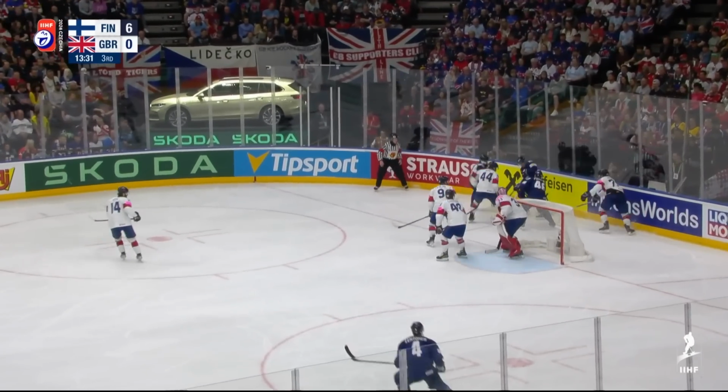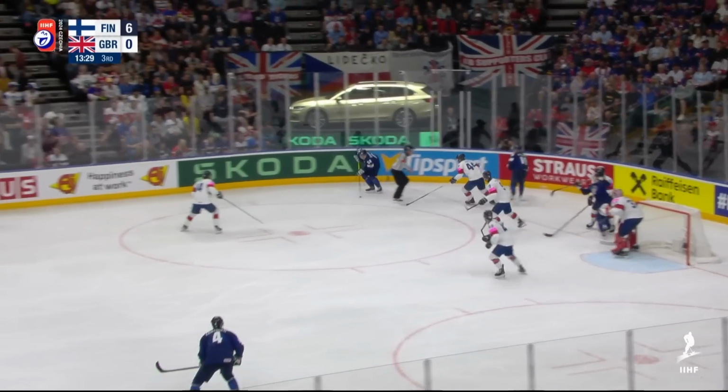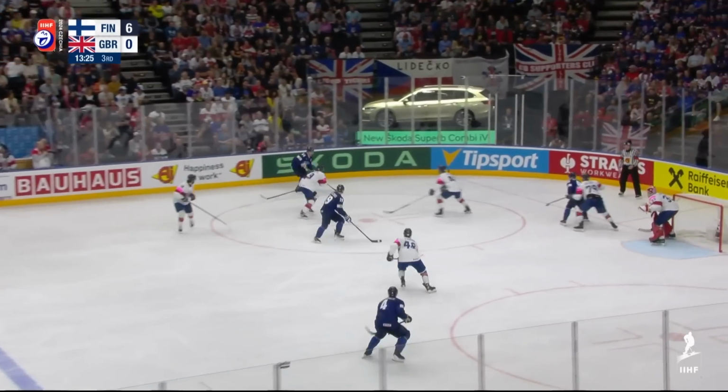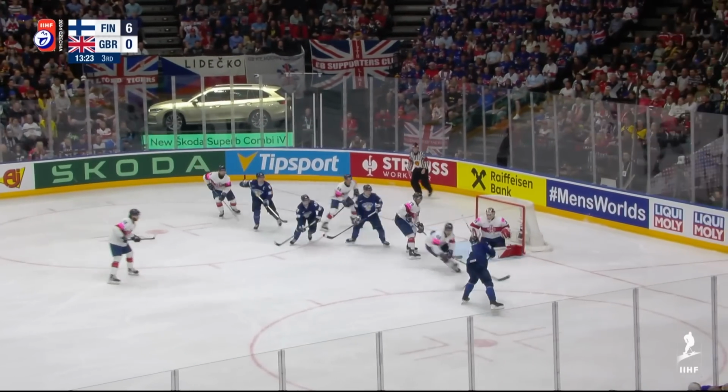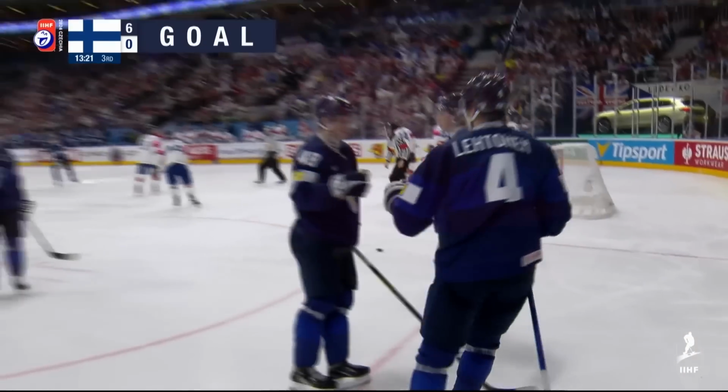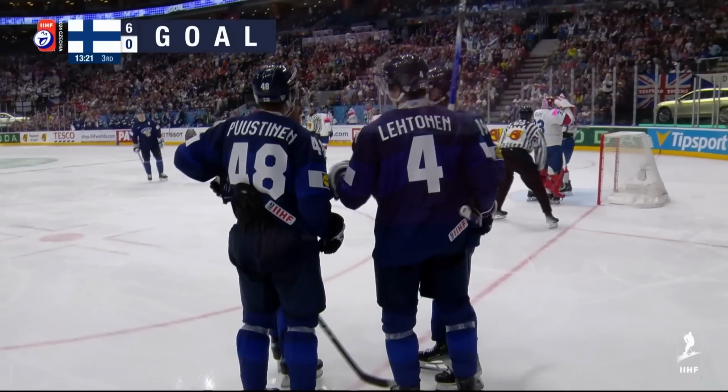And Millennia's had that backhand shot swatted away by Bounds. Here's Granlund back with it. The Finnish captain feeds it back in front with a chance for Lehtinen, scores! Mikko Lehtinen makes it 7-0.